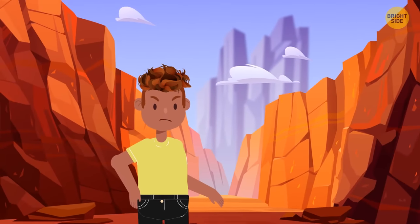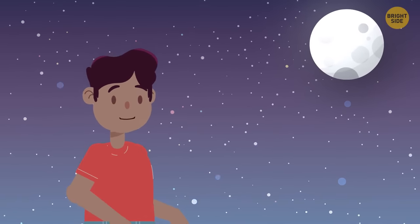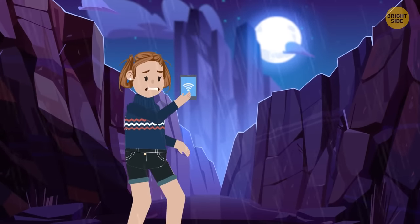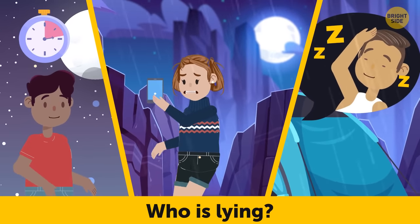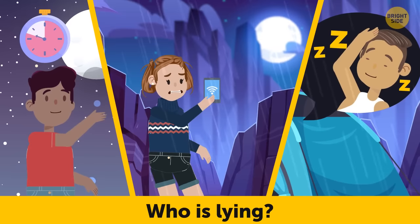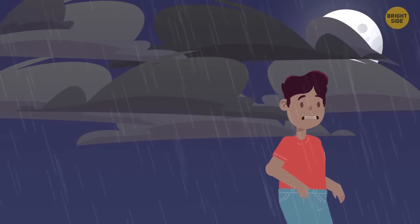Harry got angry. He woke everyone up and interrogated the members of his team. Fred said he'd been looking at the starry sky all night. Jane said she'd been trying to catch a Wi-Fi signal to have a video chat with her boyfriend. And Sam said he'd been sleeping. Who is lying? It's Fred. It was raining at night, and he couldn't see any stars through the clouds.